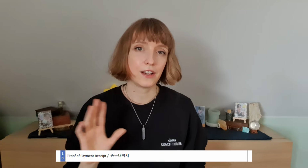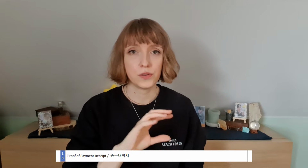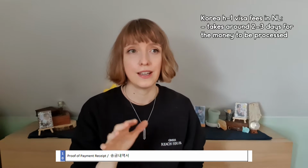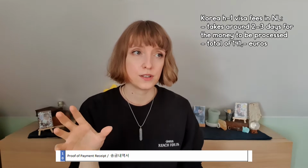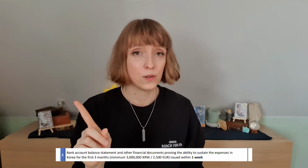So here in the Netherlands, I could not pay by card at the embassy. I had to send the money to their bank, which can take 2 to 3 days. And they need proof of this as well. So I sent the money and then I sent them an email with the proof of payment. And the total cost of the visa and the service was 141 euros. It's quite expensive. I also need a bank statement. This one can not be older than 1 week.